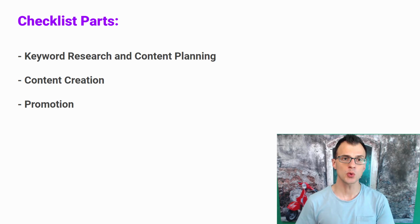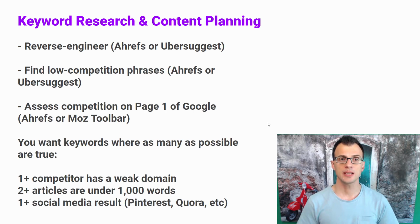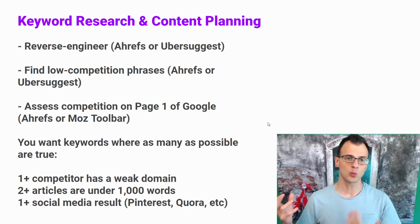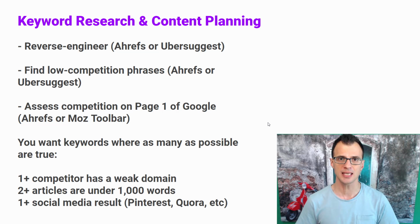So first of all, let's talk about the first part of the checklist, which is keyword research and content planning. Here on the screen, you can see all of the steps that I personally follow with every post that I publish that cover keyword research and content planning for that post. So 3 steps essentially. First, we're going to reverse engineer other people's websites. I find that it's the best way to find excellent keywords because other people have already done keyword research for us.